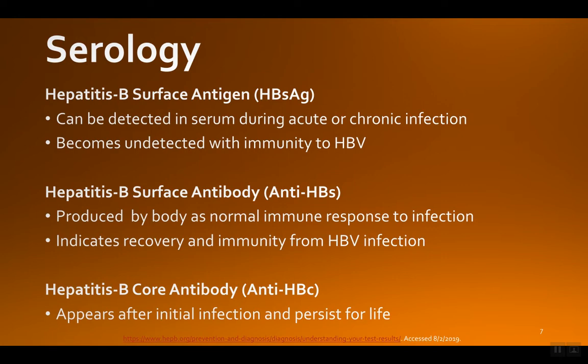The hepatitis B surface antibody, now this is produced by the body as a normal immune response to the infection. So as your body is trying to fight this infection within the 6 months, if it's able to do this successfully, your body will create that memory, right? Your body is going to develop immunity. So that's when it creates this hepatitis B surface antibody. And it indicates recovery and immunity from the hepatitis B virus infection.